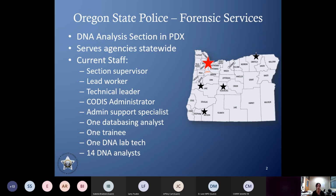We do have one analyst currently in training. We've kind of always got someone in training. We have one lab tech. Her job duties are to prepare reagents and perform quality assurance checks on those reagents and maintain our equipment to make sure that the stuff that we use is working as it should. And then we have 14 DNA analysts, many of whom wear multiple hats in terms of being an analyst or perhaps running a validation or being an analyst and participating in training. But we do have 14 full-time DNA analysts, DNA casework analysts.